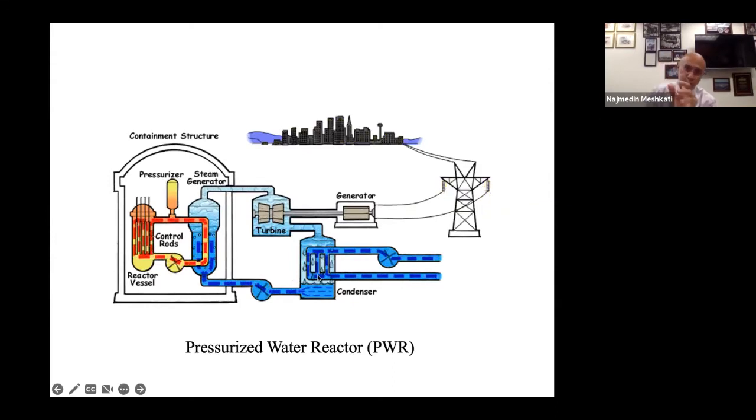There is also one more point that I would like to pay attention to. This secondary loop goes around and absorbs the heat from the primary loop. This secondary cool water is not radioactive. The primary cool water is radioactive. That's why the secondary loop water, the blue one, that goes through the turbine and goes back to the condenser, and then gets cooled from the water that comes from outside, is not very radioactive.